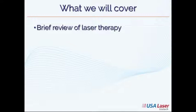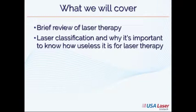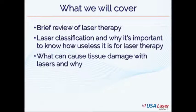I'm sure most of you have been using lasers or been reading about lasers, but at least maybe to have a common background, to have a brief review, so we have at least the same language and same jargon, so we can communicate properly. Right after that, we're going to get into the laser classification, and again, from the point of view of laser therapy. Then we're going to look at what are the factors or potential causes of tissue damage with the lasers and explore why that is the case.